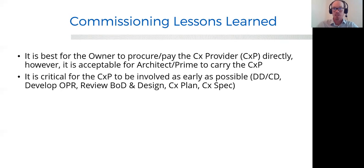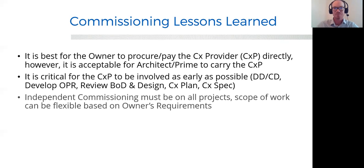Even LEED projects, it's a requirement for all LEED projects to have it. I can't tell you how many times I've seen that document say, oh yeah, we've got a basis of design, but no OPR. We'll make one, and that'll be sufficient to check the box. That's not the way it's supposed to work, right? As we've outlined, the importance of that document sets the tone for the project team and prevents some of those early mistakes.